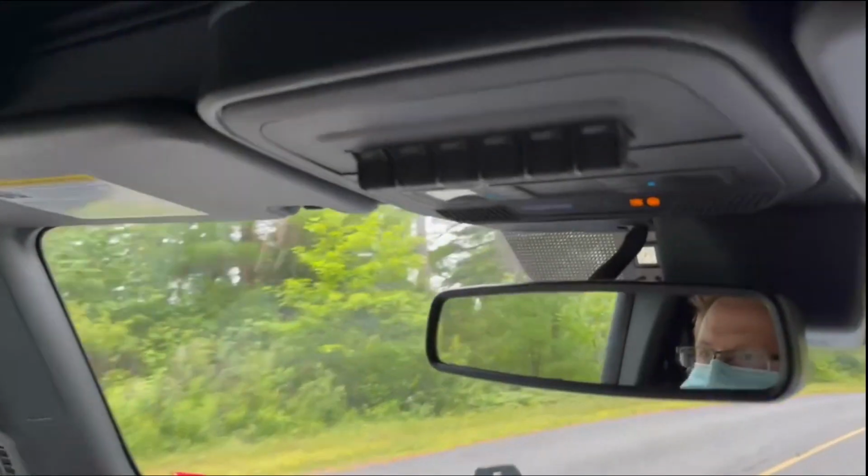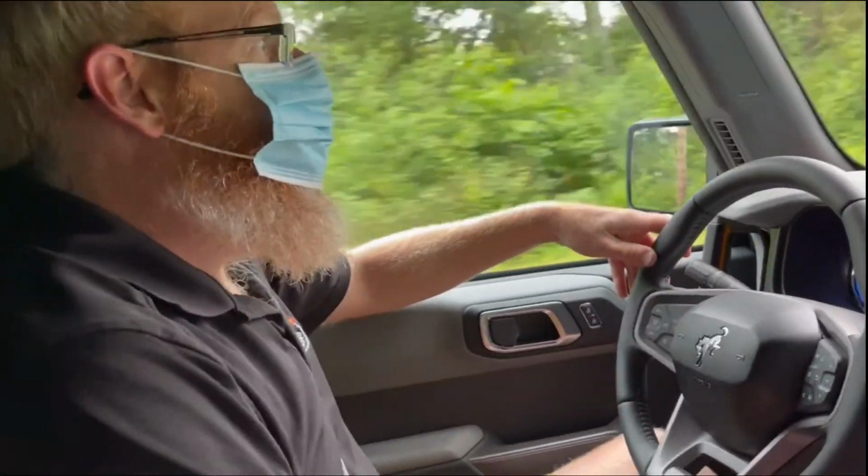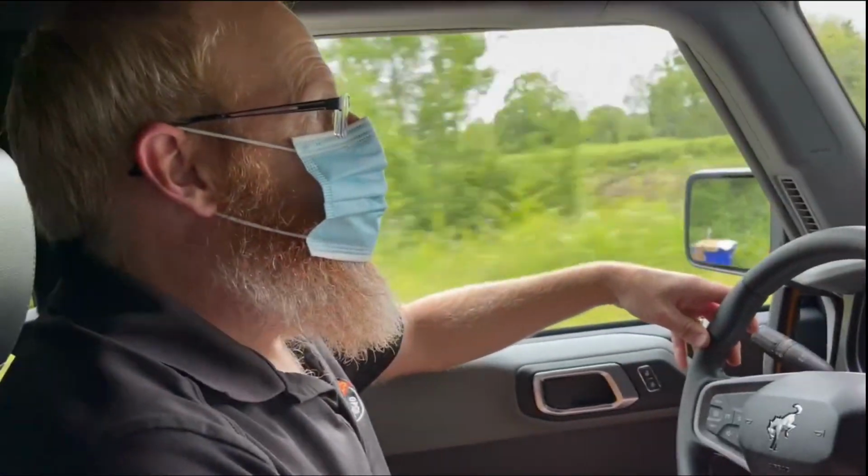The other thing you're going to see is your auxiliary switches up here. Yep. So you can add a lot of accessories, right? I don't know what you've gone over on the vehicle, Jason, but I'll let you do some more video after we get back anyways.